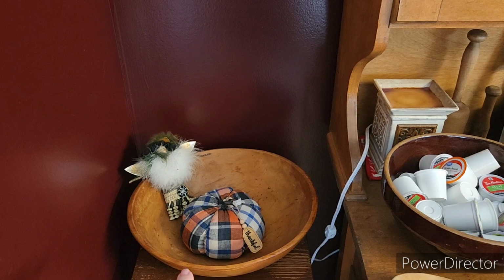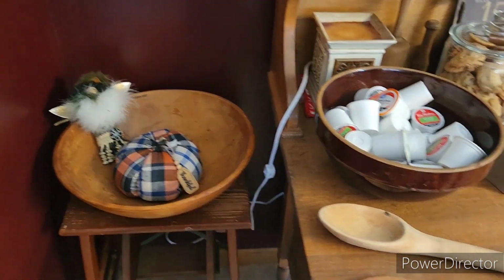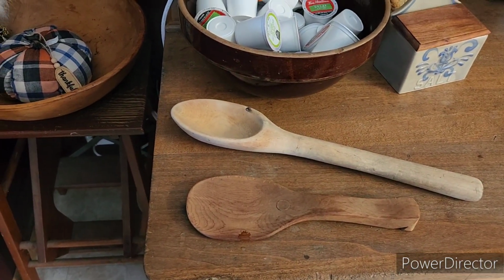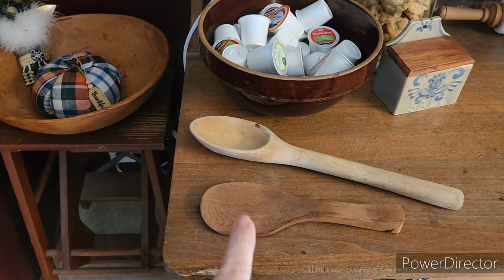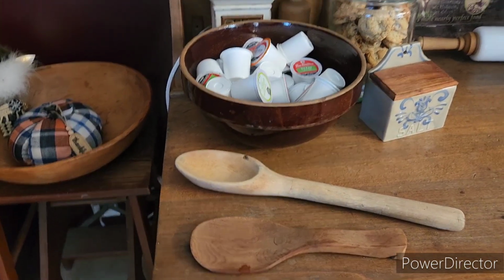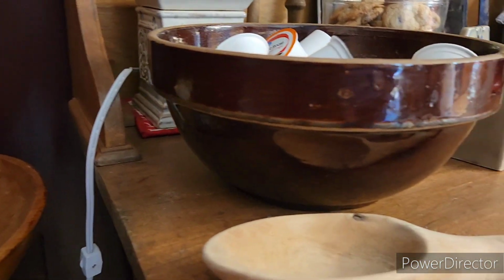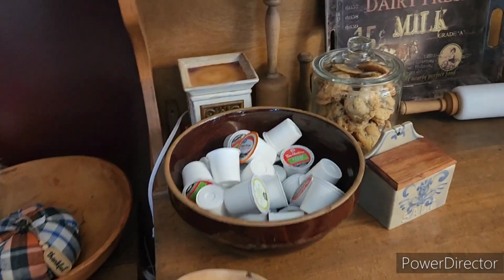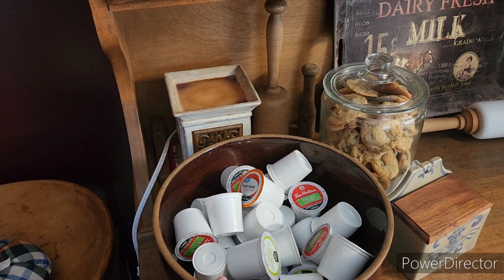Now we've had this old dough bowl for a long time, pulled it out. And it came with the old spoons and the butter spoon and everything. And so I just laid it out on here for display. And then there's an old bean bowl or mixing bowl. Just love this. And this holds all my Keurig cups. I just throw them in there and grab.